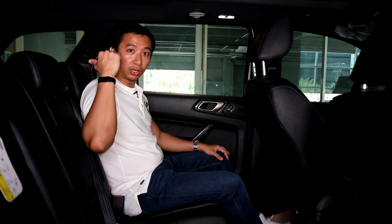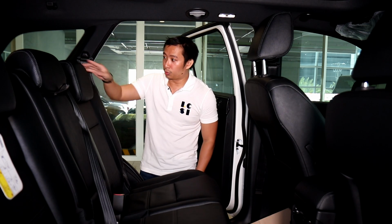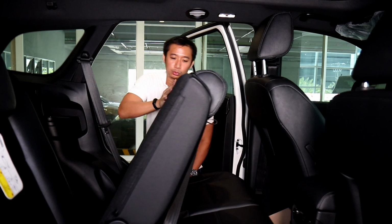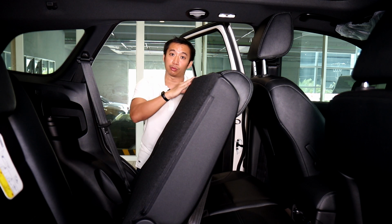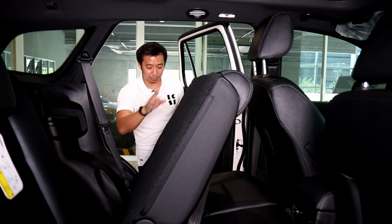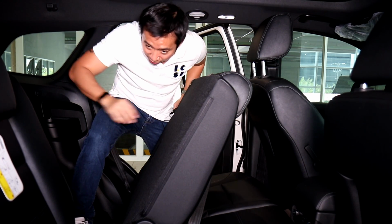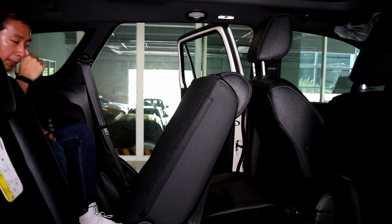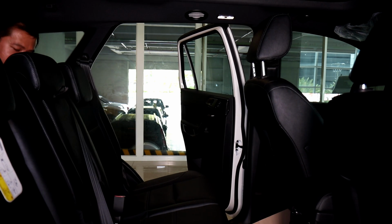Let's head over to the third row to see what kind of comfort the people who got the shortest stick would get. Now to go into the third row, it's a little bit of a sore point for the Everest. You see, you could do that to the seat and it slides forward, but it doesn't really tumble forward. So that means that people who are relegated to the third row will have to be a little bit limber to get in. All right, and once you're in, there you go.